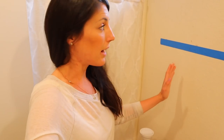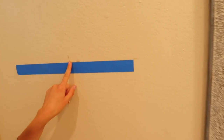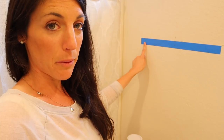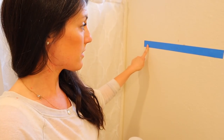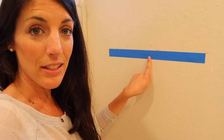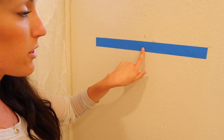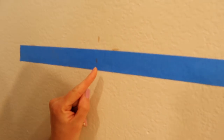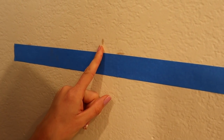Step one, measure your area. Divide that in half, and that gave me this line right here. This right here is a piece of painter's tape, and it represents how long our shelf is. Right here is the center. So I've lined up the center of the shelf with the center of my space. There's my center mark. There's my center mark.